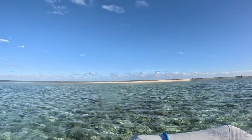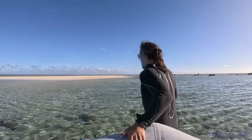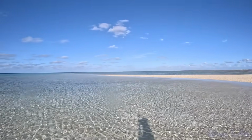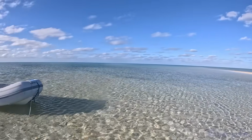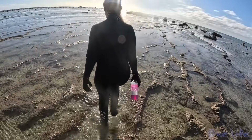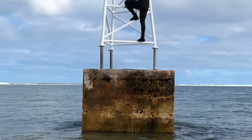We headed across the lagoon to a sole sandbar that is only exposed at low tide. This area is actually the remains of an attempt to develop a permanent settlement and independent nation here at Minerva Reef. But that's a whole story in itself. Today, a single functioning light tower stands tall to warn mariners of the reef.